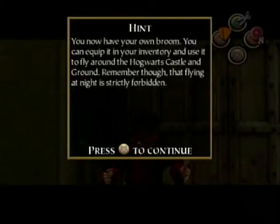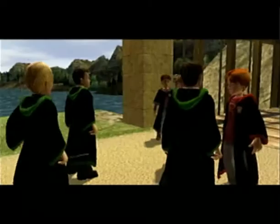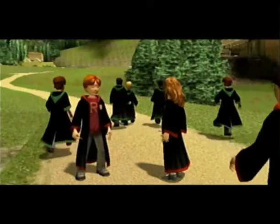And that didn't disappear for several seconds after he hit it with his wand. I don't know why he was so excited to receive his own broom.